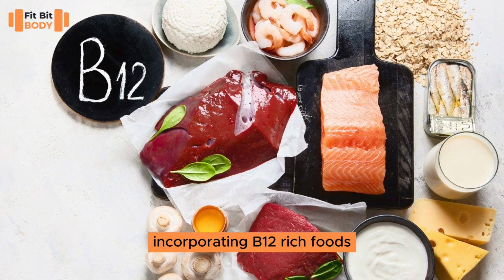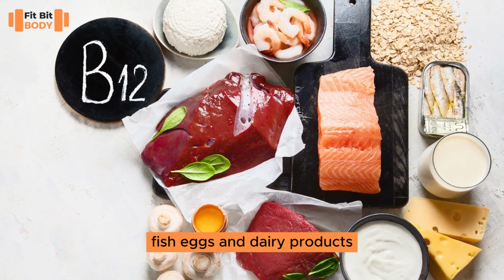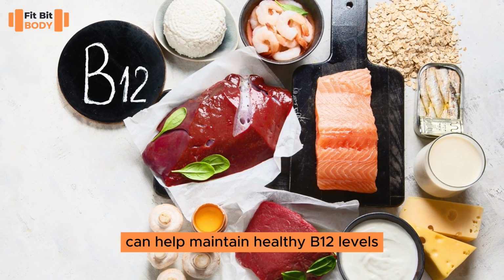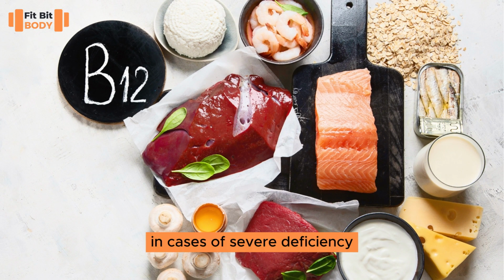Incorporating B12-rich foods into your diet, such as lean meats, fish, eggs and dairy products, can help maintain healthy B12 levels. In cases of severe deficiency, healthcare professionals may recommend B12 injections or oral supplements to restore optimal levels more rapidly. Remember that muscle weakness can be caused by various factors, and it's essential to seek guidance from a healthcare professional for accurate diagnosis and personalized treatment.